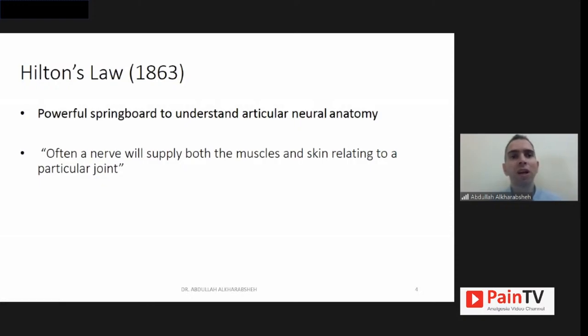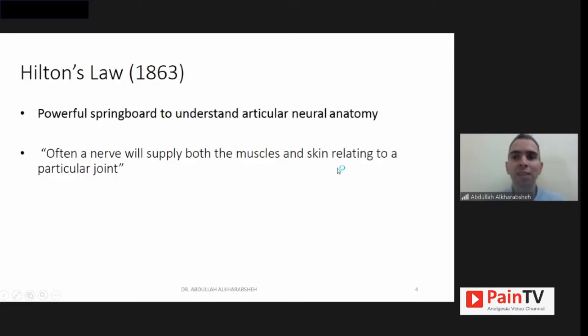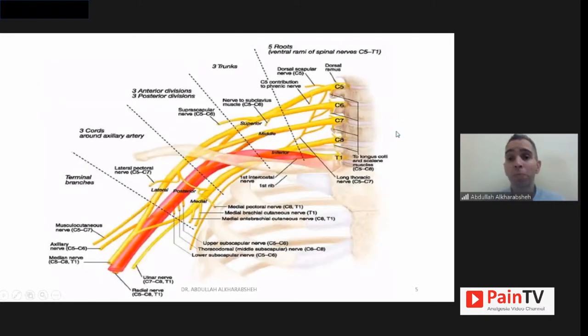So what did Hilton's law say in 1863? That often a nerve will supply both the muscles and skin relating to a particular joint. So we have the brachial plexus. As we know, shoulder pain could be intra-articular or radicular, dermatomal from the cervical spine, from the brachial plexus. In the picture we see the brachial plexus is like a tree. It contains roots, trunks, and terminal branches: C5, C6, C7, C8, T1. So we will focus today on C5, C6 as the superior trunk for the suprascapular nerve and for the axillary nerve. And the lateral pectoral nerve comes from C5 to C7.